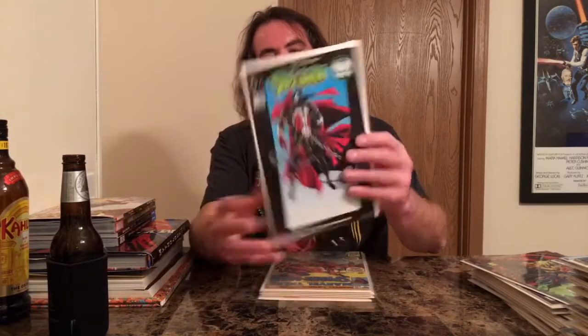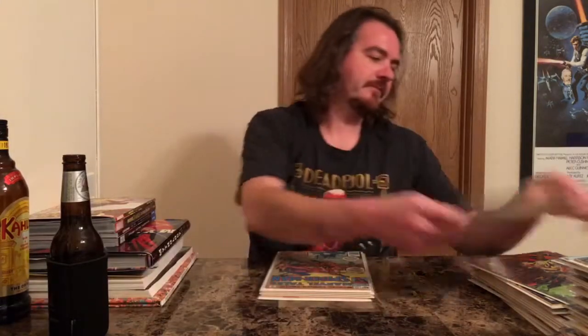In fact, I do believe this one in particular came with a Spawn figure. A Spawn action figure I had back when. It's long since been lost, but I've always eyeballed the Spawn action figures from time to time. I thought they're pretty neat. My buddy Seth out there, he really likes Spawn, and so he's got a pretty cool figure of him.